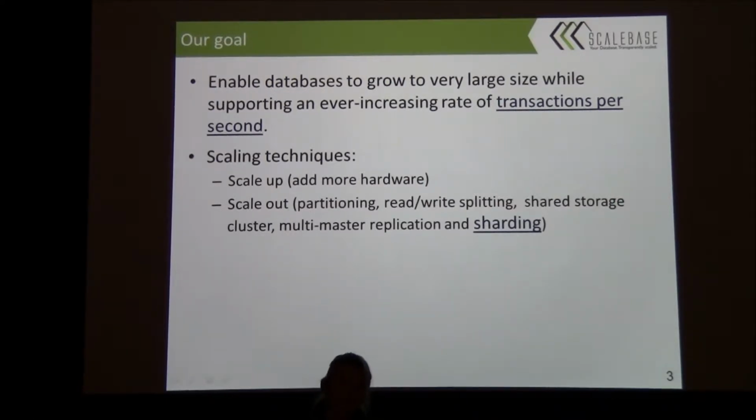Meaning you're going to spend a lot of resources, a lot of money, and you're still going to hit the limit. You can use read-write splitting. What does it mean? We're going to set up MySQL replication. We're going to send reads to all of them and writes to only one of them. Again, that one, which takes the writes and is the master of all of them, is going to hit the limit, again, with the hardware, as I talked about before.